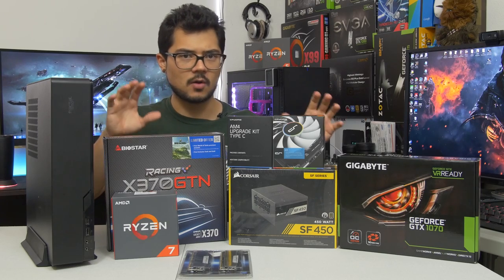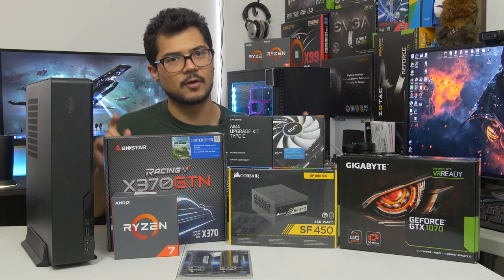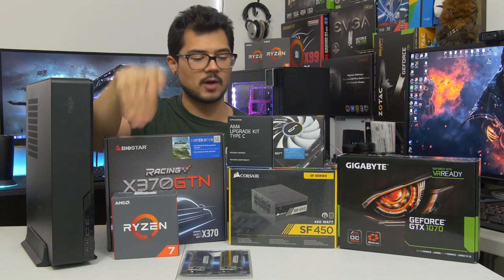The reason why I'm going air cooler instead of liquid cooler is because there just aren't many 120mm AIOs that support AM4 at the moment. I may upgrade in the future, but for now, the C7, I'm really excited to see what it can do on this 65-watt TDP Ryzen CPU.